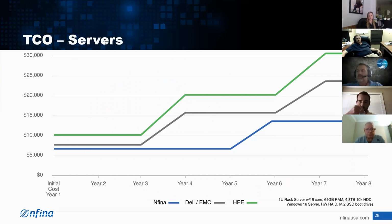So let's look at a total cost of ownership for a server. This is a simple server: 1U rack, 16 core, 64 gig of RAM. This is a good Exchange server or DNS server, maybe a little overkill, but it's a nice server. Our price for that is going to be about $6,500 from Nfina. Dell is typically within a couple hundred dollars of us. I think they were $7,000 on this config, and HP is a little more sometimes, sometimes less, but usually they're more, $10,000 or so.